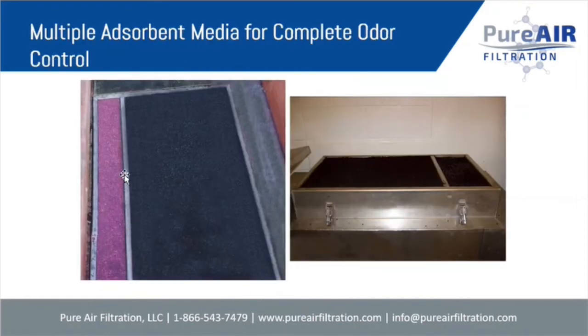What's the typical operating pressure on that? When it's clean, it's a 1/4 inch. When it is dirty, you can change it whenever you want, but we typically say change it out when you get to 2 inches.